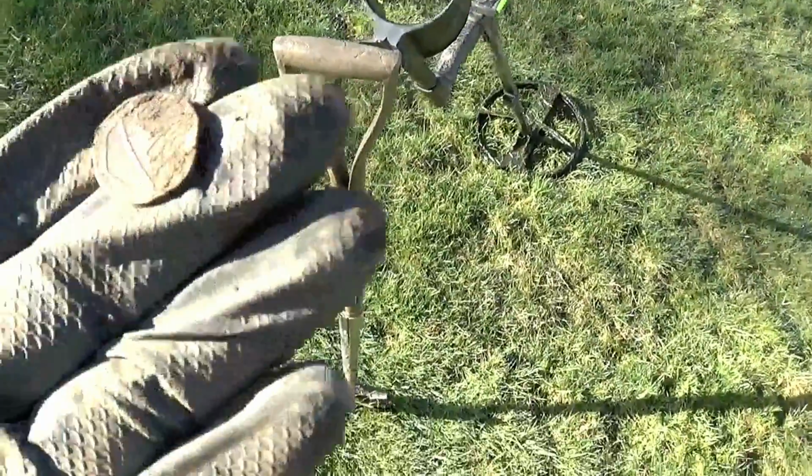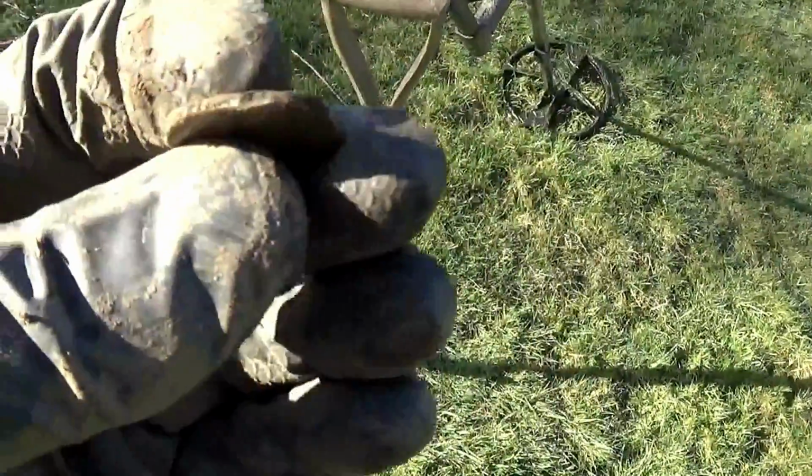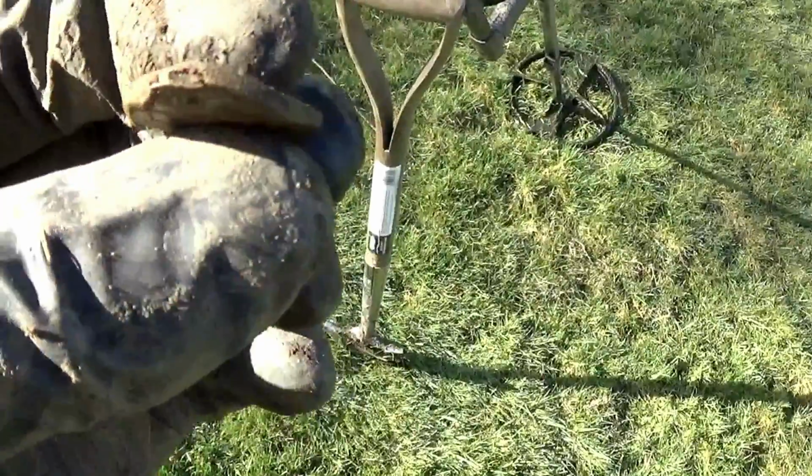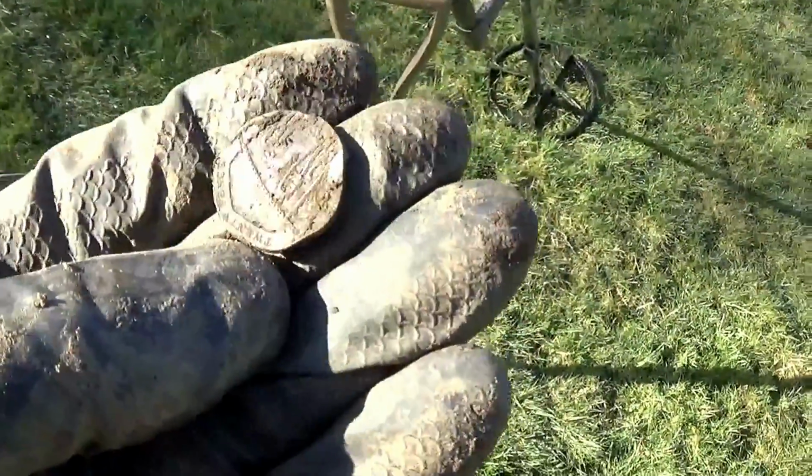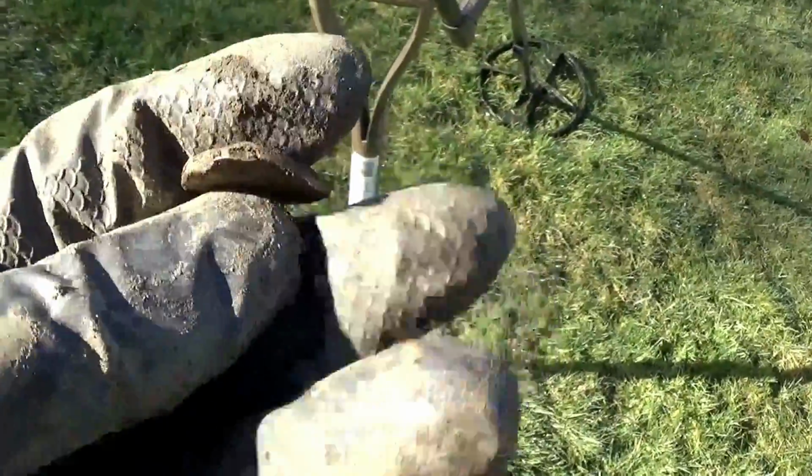Well, that target was shallow. Look at that. A well knacker 20p, that's been definitely through the lawnmower. Oh well, I'm still going to spend it. Wouldn't you?